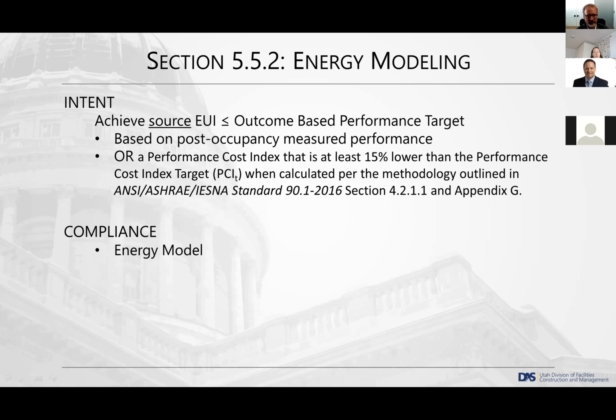And now at this point, we're going to move from the general sustainability topics into the performance aspects. In chapter 5 or section 5 of chapter 5 is all about building performance. And now I'll turn it over to Sarah to discuss energy modeling.